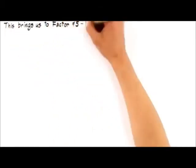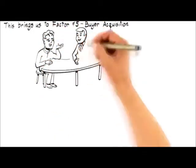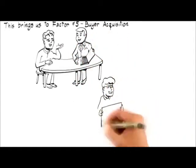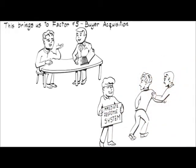This brings us to factor number 5, buyer acquisition. With your home differentiated to attract top dollar offers, a strong marketing budget in place to expose your home to targeted buyers, and an aggressive plan to motivate cooperating agents to bring you their best clients, hiring a professional who has developed an immediate response system is critical to acquiring a buyer for your home.